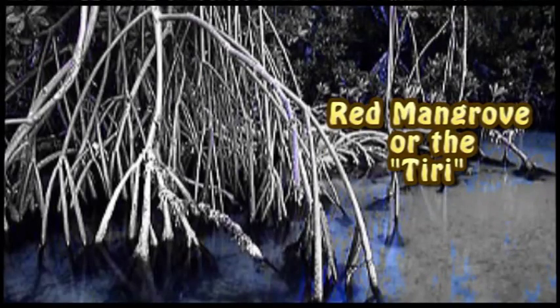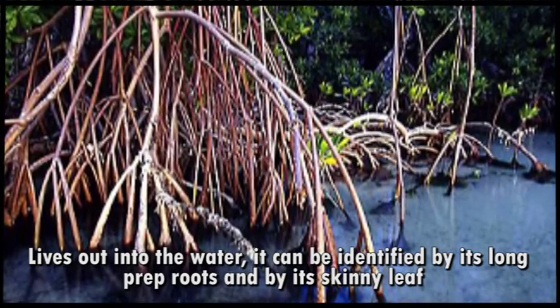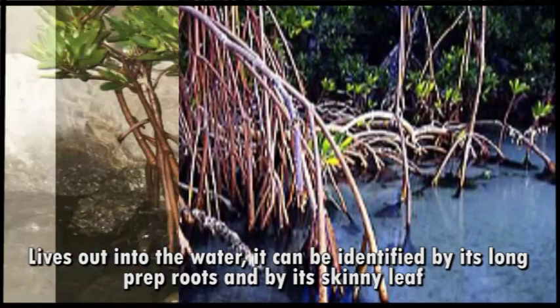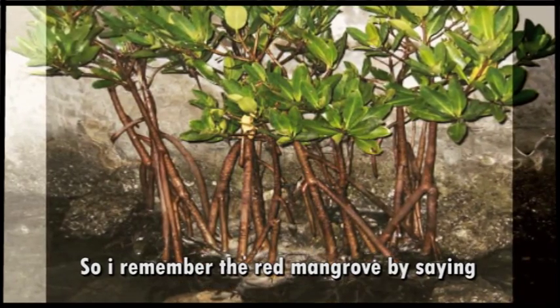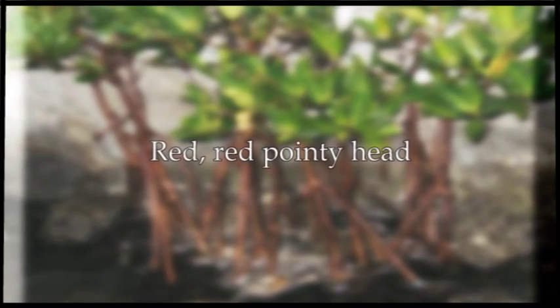The red mangrove, or the tiri, leans out into the water. It can be identified by its long prop roots and by its skinny leaves. So I remember the red mangrove by saying red, red, pointy head.